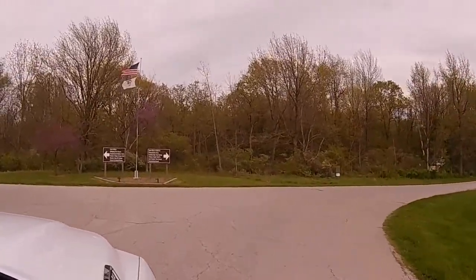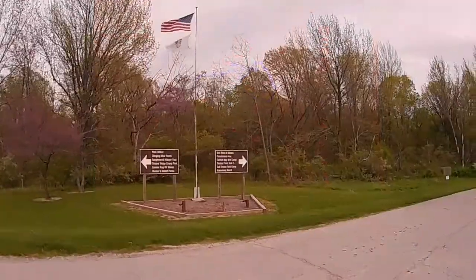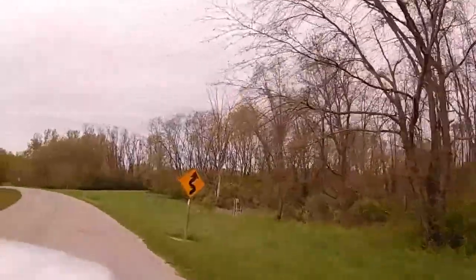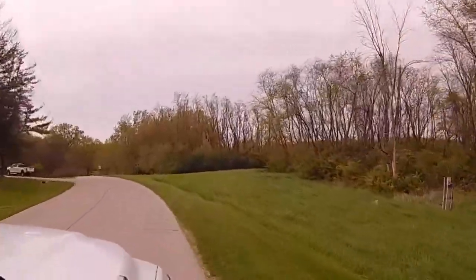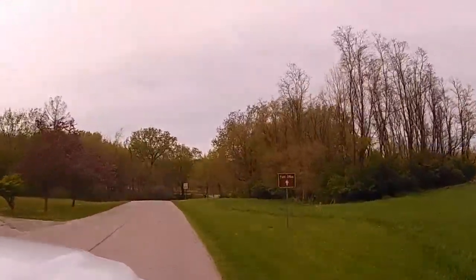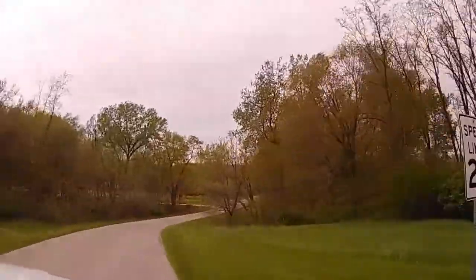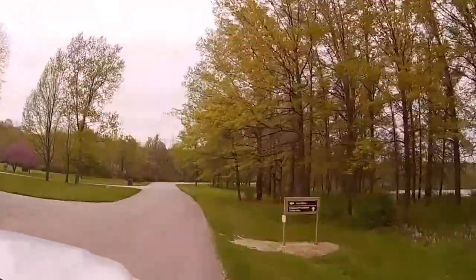We're going to go to the left here, and we're going to just follow this road all the way around Dawson Lake and just show you what the park has to offer. The park is a 1,687 acre recreation area, and it's located near LeRoy, Illinois. The park offers picnicking, camping, hiking, boating, hunting, fishing, and horseback riding.